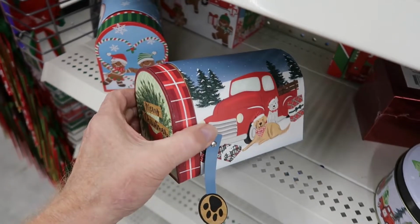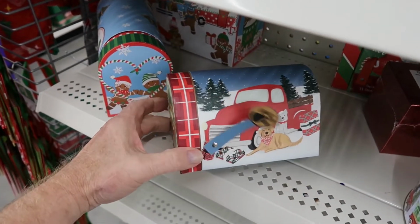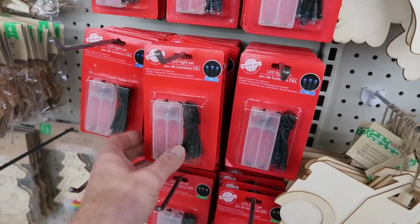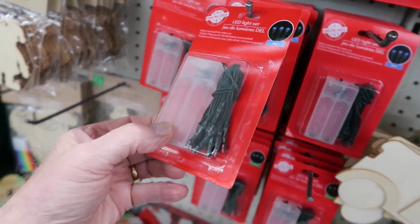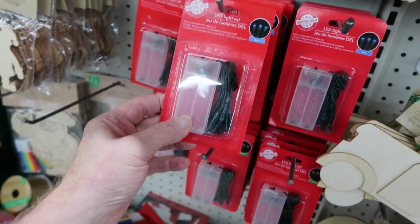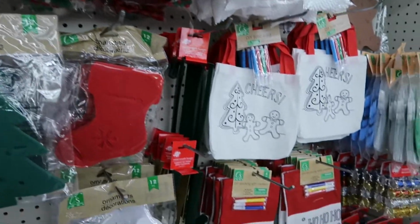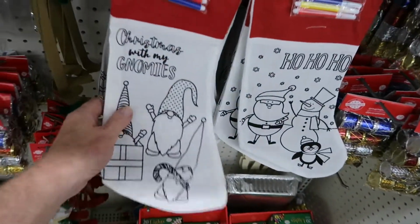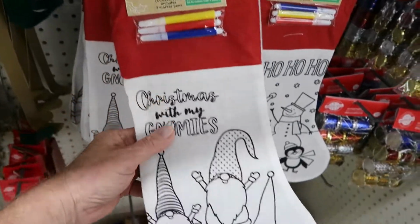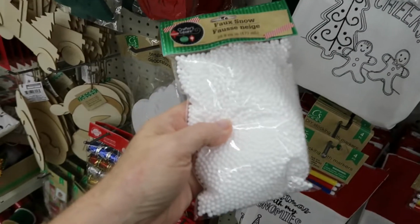But these are cardboard, little cardboard mailboxes. They're kind of cute. Here's one of the gingerbread people. Well, these would be good for something. For $1, you can have battery-powered LED lights. Maybe if you have a little tabletop decorative tree. And here's some crafts that you can do. This is kind of neat. You can buy a stocking, and it comes with the markers to color it in. Can you imagine the mess that these would make?